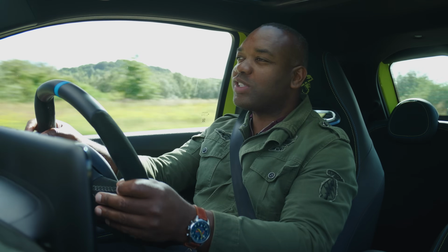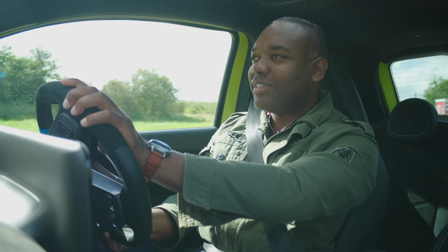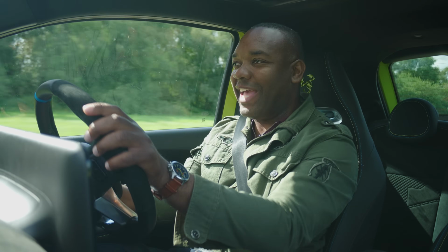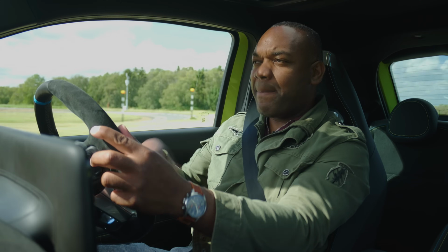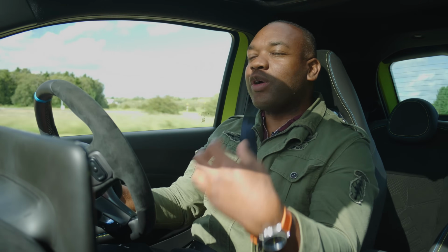Let's talk about the most important aspect of hot hatchery, which is of course the fun factor. And I'm going to start in the Abarth 500e. The first thing you notice when you get in this car is the sound, which seems like a quite bizarre thing to say about an electric car, but honestly it is. You press the power button and it plays this little guitar riff, and then you pull away and you can hear an almost synthesized version of the 595.